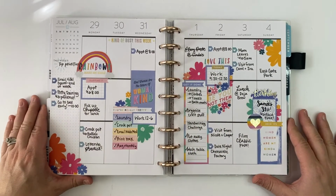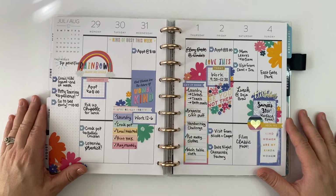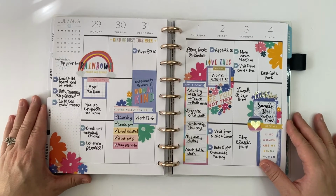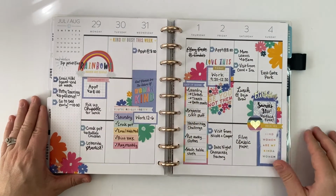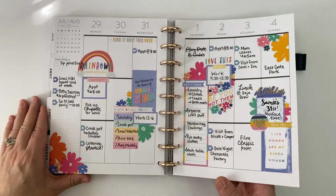All right, first spread for first week in August. So for this one, I used the Womankind accessory book and sticker book and kind of combined them a little bit. Decided to do some clusters, which is kind of what I like to do when I plan. I like to plan in clusters.